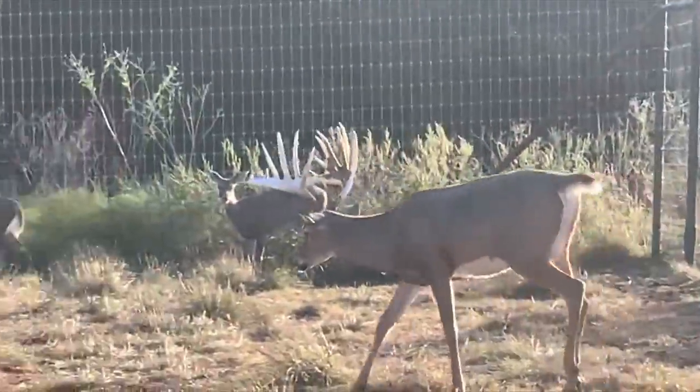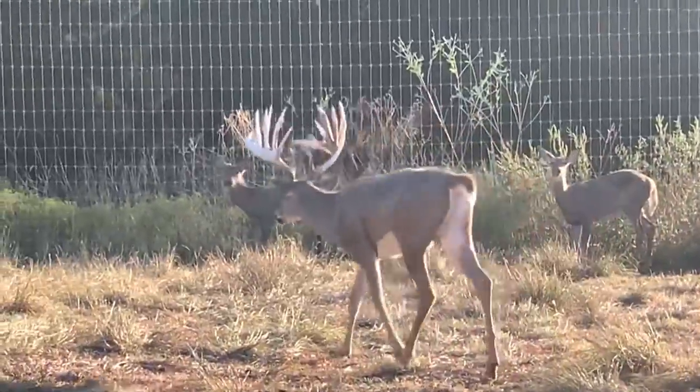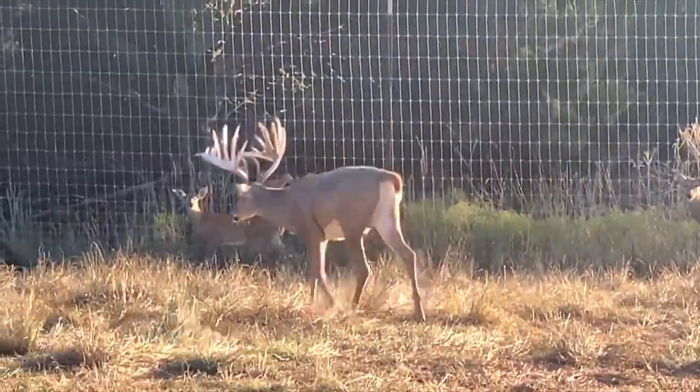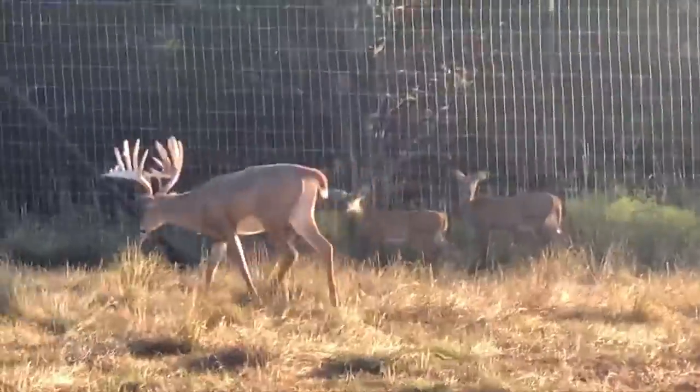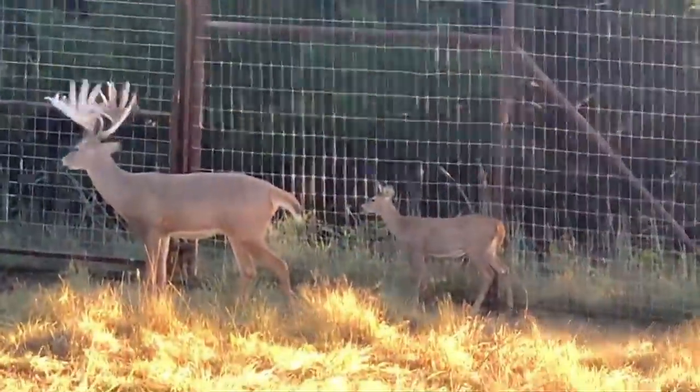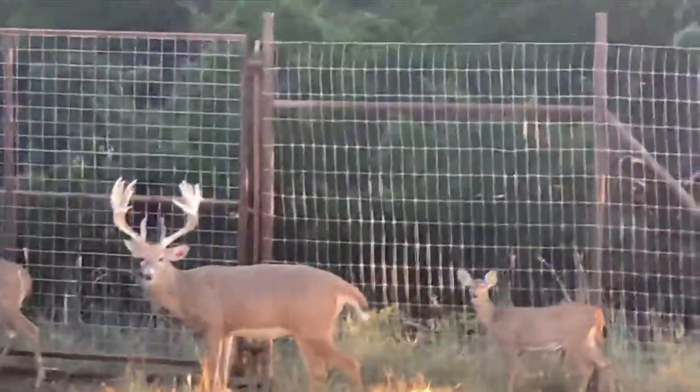Look at that guy right there. He is a gorgeous thing. Yeah, we're just praying that he stays great, he stays healthy. He does not get any gnats laying eggs in his nose, he does not get the blue tongue, doesn't catch pneumonia, he doesn't get any of the deer diseases.